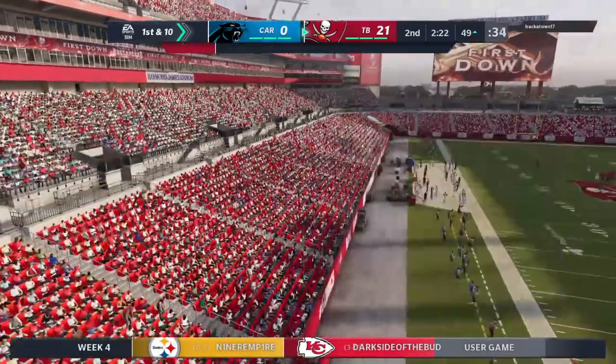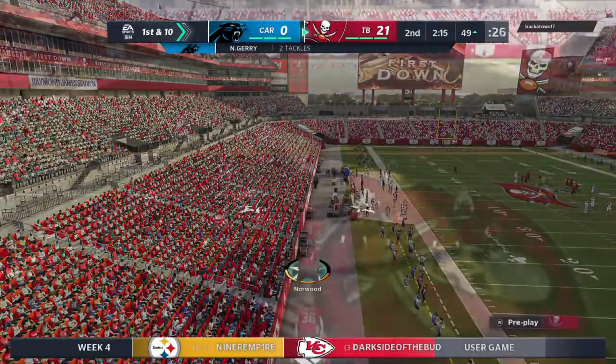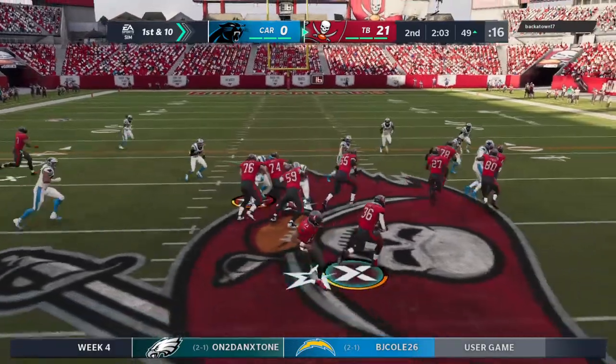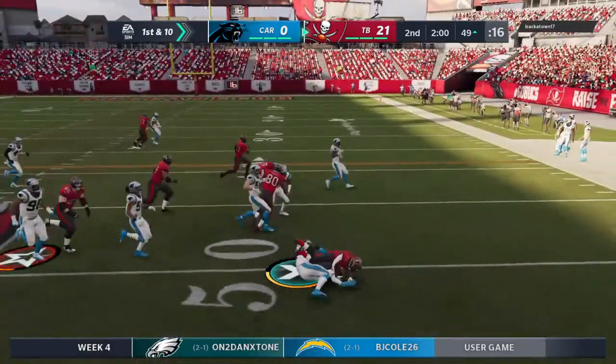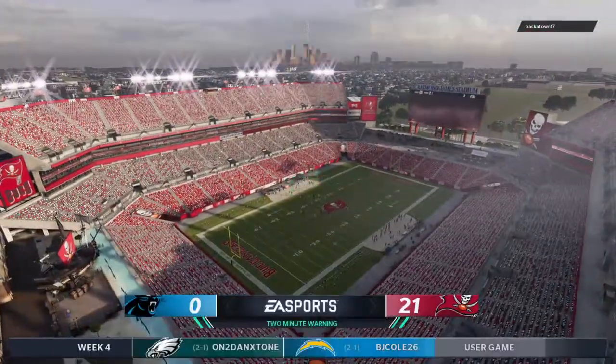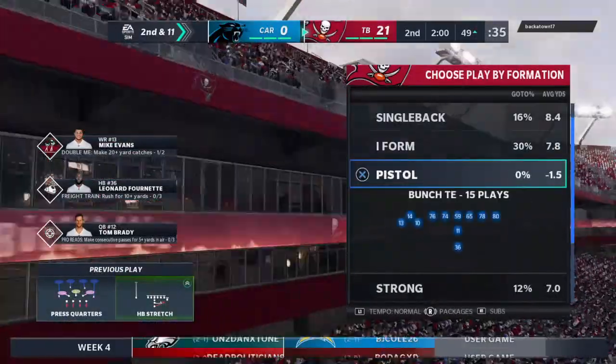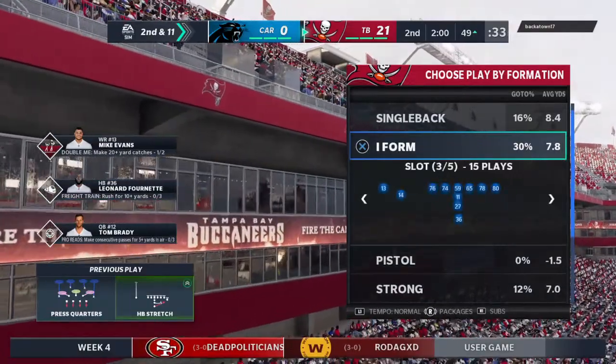1st down yardage on the first play of the drive, give him 14. They don't need to run another play here before the 2-minute warning. Let's see if they do it anyway. This is Fournette. And that play will go nowhere. Losing yardage back near midfield at the 49. That's what I'm talking about. Nice hit, boy.